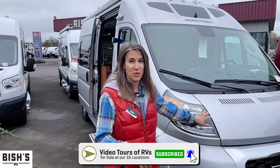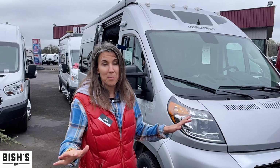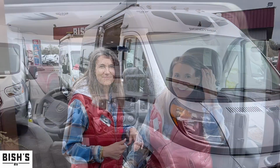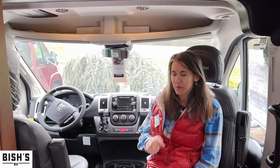I'd like to show you this Roadtrek. It's a Chase 2021. There's great features inside. It's a really popular floor plan. So let's look inside. So as you can see, this floor plan is really great for a couples coach.